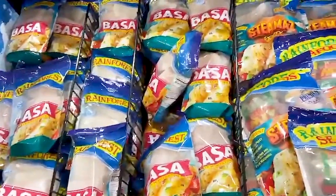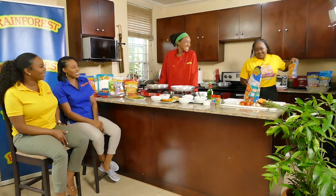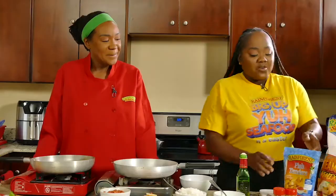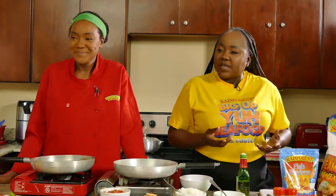And a lot of times we are eating different foods and we forget about the kids. But we have something for that. We are the king of seafood. Please believe me. Fish tenders. So these fish tenders are very nice for the kids. It's quick, easy, and convenient. Very nutritious for the kids.